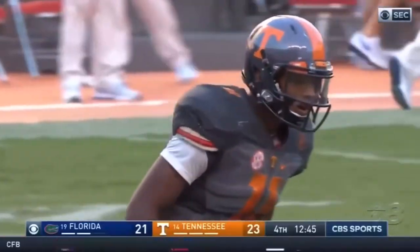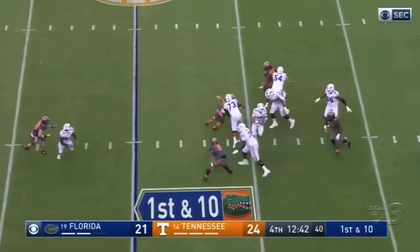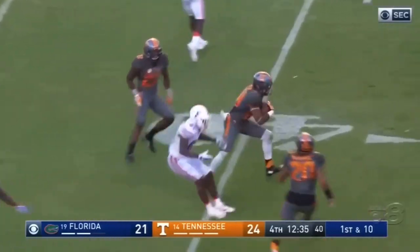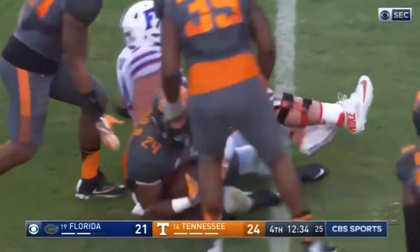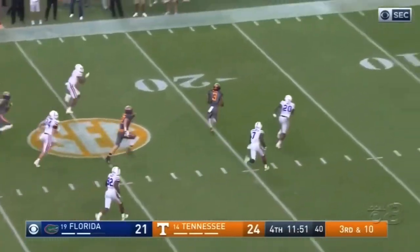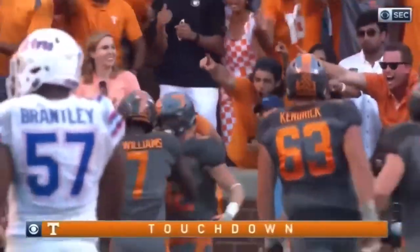My goodness. Sessions and 12 plays. That adds up to three and out, three and out, three and out, and three and out. He's still alive. Heaves it. Intercepted. Picked off at the 40-yard line by Todd Kelly Jr. Coming off the edge right here. Dobbs hit again. He's got it. This is Malone. And he scores for the fourth consecutive game.